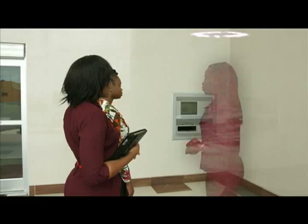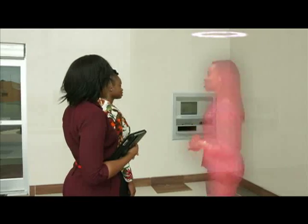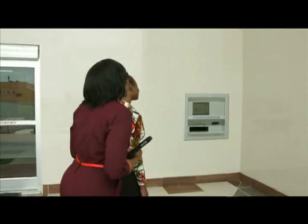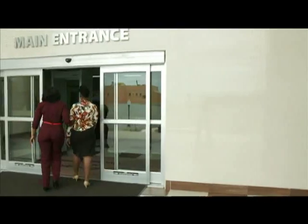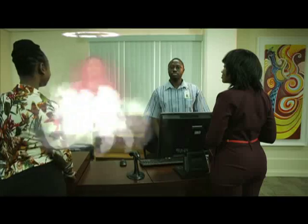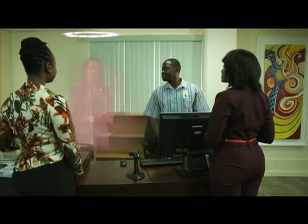Welcome to the Scarborough Library facility. Here we utilize the latest technology to bring you library and information services. Once inside, the staff at the information desk will direct you to the relevant department. And now, our CSR Darian will help you through the registration process.